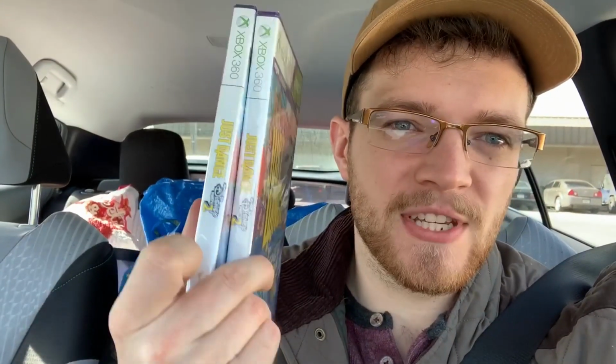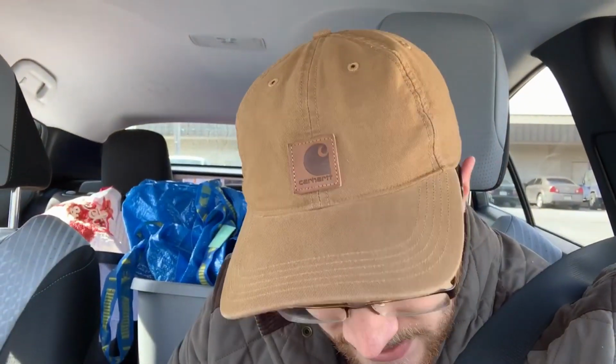Sims 4 on the computer is about 10. Just Dance, 2 sealed copies of Just Dance on the Xbox 360, Disney version 2. These are each $10. Star Wars Knights 2, I bought a copy of this before. This is nice and complete, and I forget how much it goes for, 10 plus, I'm pretty sure. And X-Men Origins Wolverine on the 360 is 9.